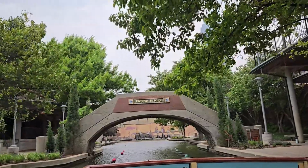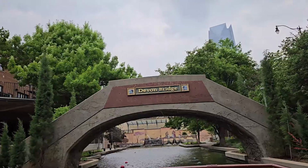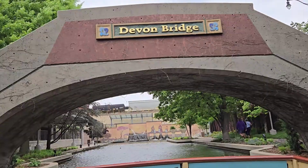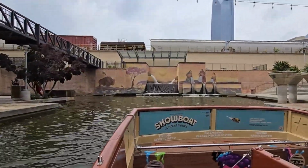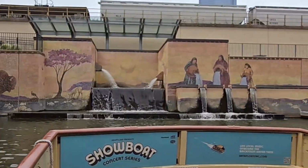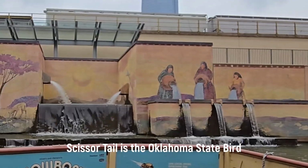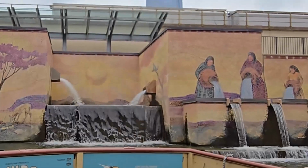Now, this is the first obstacle of the night. This is Pinball Alley. We'll probably get bounced around through here, but that's what those tires are there for. They keep the boat in the middle of the canal so that we don't break our sunshade on the curve of that bridge up there. Inside is our state mammal, the bison, and our state tree, the redbud. Right above the picture of the women pouring water in the canal, there is a scissor tail flycatcher hidden up there, which is our state bird. And at the top there are 77 bricks. Each one of those bricks is representing a different county of Oklahoma.